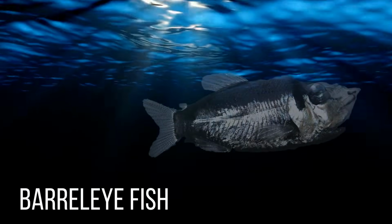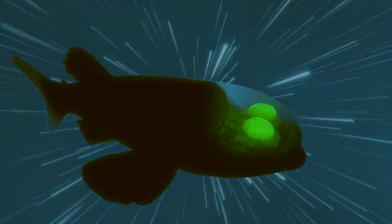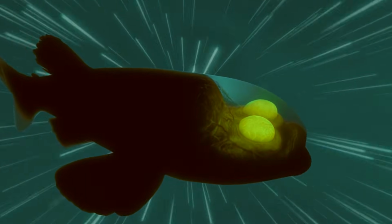If you ever wanted to have Superman's X-ray vision, looking at the barrel-eye fish will make you feel like you gained that superpower at some point in your life without even realizing it. The barrel eye has a transparent head, so you can see how their eyes and brain look inside. This magnificent creature lives in the deep sea.